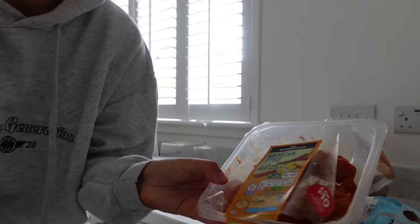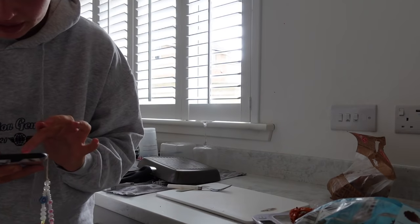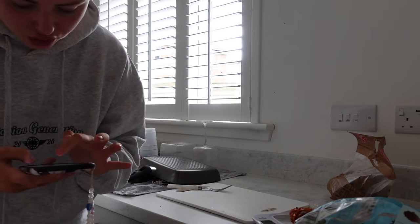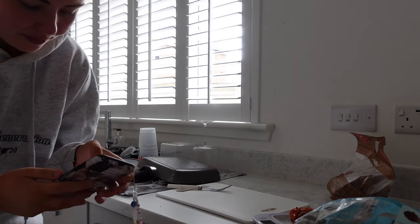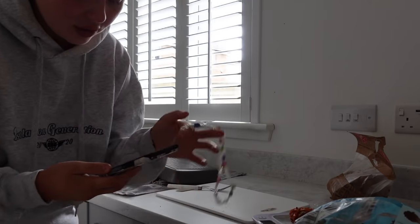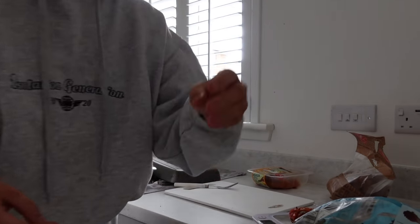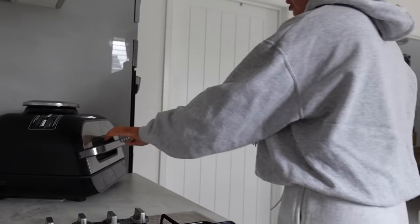So I'm going to have 100 grams of this chicken, so I'm going to just put that in my fitness pal. I've still to add my breakfast, but I'll just quickly add my lunch. Does anyone else use my fitness pal? I do. Right, so I've added my chicken. So my wee air fryer, I'll turn you this way. Now it tells me to add it in.